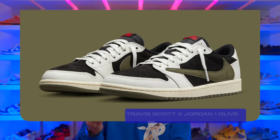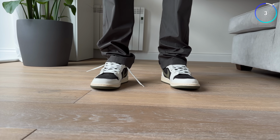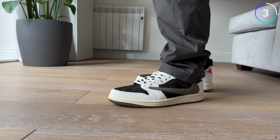Honorable mentions out of the way, let's jump into this top 3, starting off at number 3 with the Travis Scott Jordan 1 Low Olive. I think we all expected this one to be up here. Travis Scott rarely misses with his Jordan collaborations, and actually this pair immediately went up there as one of my favorite Travis Scott collaborations of all time.